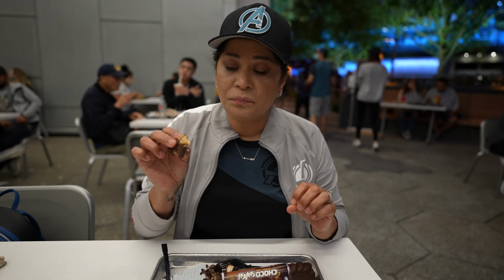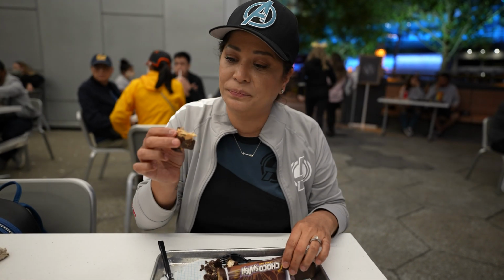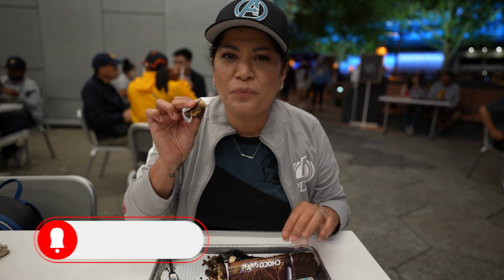It's really good. Kind of reminds me of a Baby Ruth with a few little extras. It's a real nice salty sweet dessert though. So if you don't have issues with dental work, have at it, because this is really, really good. Maybe small bites. Small bites.